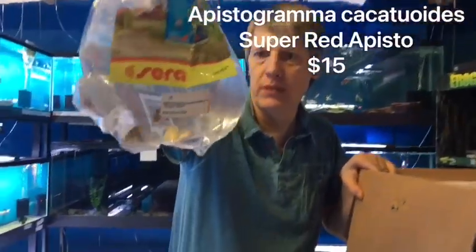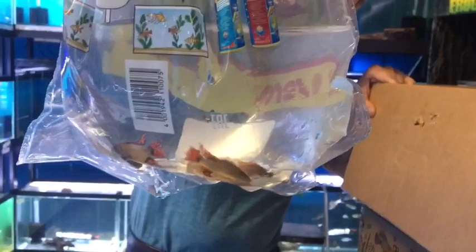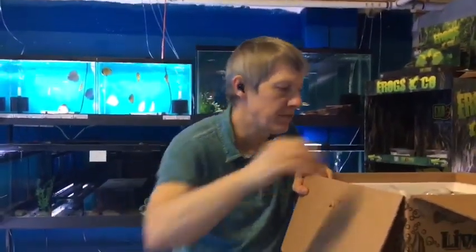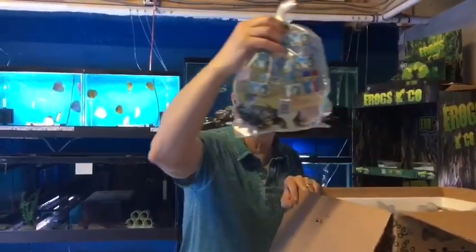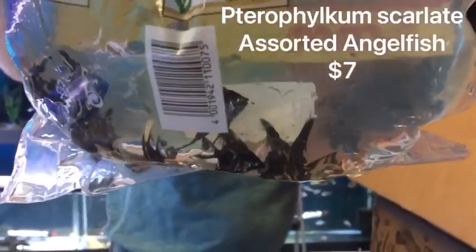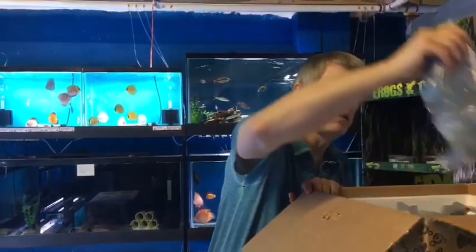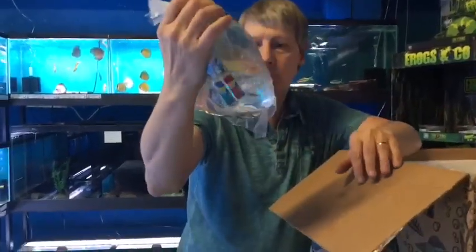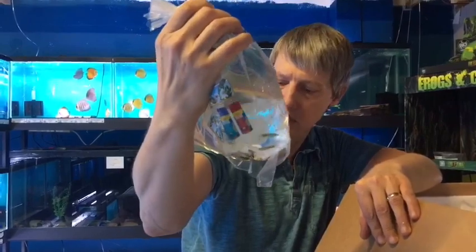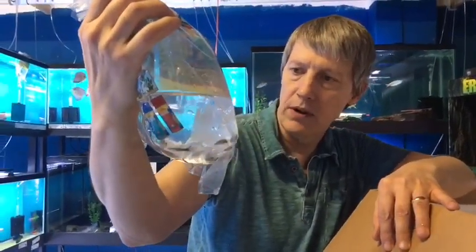Histogramma cockatoides, the cockatoo cichlid. See them well that way or that way. Bright red fins are the super red variety. So you get the oranges too. I haven't had these in a while. These are just your regular garden variety marble angels. I've been doing local bred angels for the most part, which are a little higher in price, but I've been getting to about the same price as we can get the regular run of the mill ones.